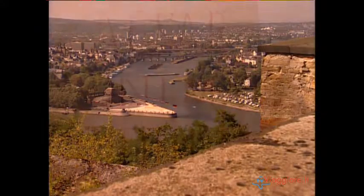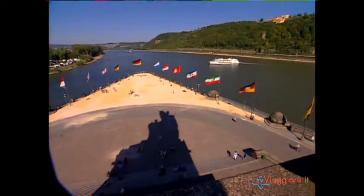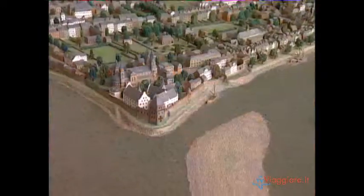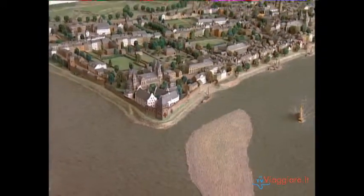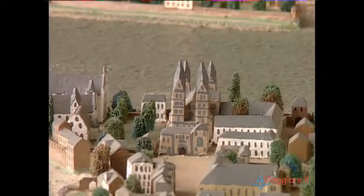It all started at the German Corner. Of course, back then it didn't look anything like it does today. All that was here then was a Roman army camp named Apud Confluentes, Latin for by the merging rivers. The fact is that the ancient Romans had themselves taken a great liking to the place where the Moselle joins the Rhine. The Roman settlement soon became a proper town, and over the years it grew and prospered.